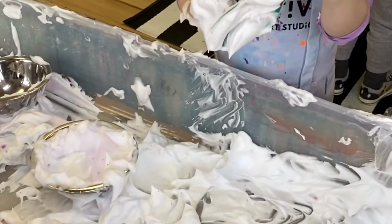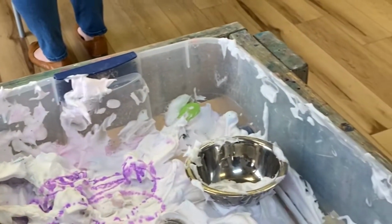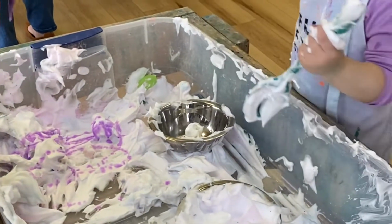So many parents out there, so many adults in general are anti-mess making. If you have a chance to go to a process-based art studio in person, do it, because the mess will be at the studio and not in your own house. Now, if you're like me and you don't really care, you like the mess, then let your kid do process-based art at home. But a great thing about studios is that they set it up for you, they have the supplies, and the mess stays there. If your kid gets messy, it's okay.